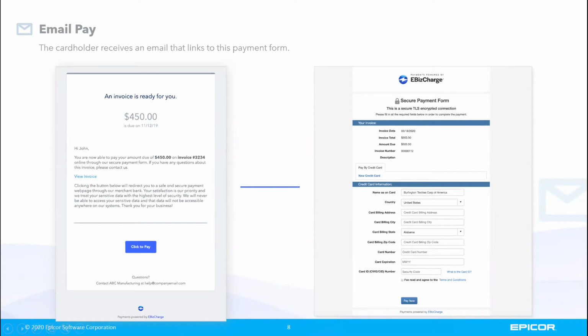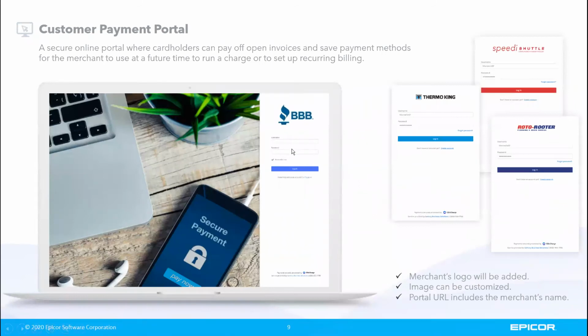Let's go to the next slide here. Now this is the customer payment portal. Before I begin here, the key differentiator is that email pay is initiated by you, the merchant. You are the one initiating that transaction. We have you set up to email pay, so every time an invoice is created for that particular customer, it's automatically going out. That's the way you set it up. That's how you want it done, and you want that to happen on every single invoice.